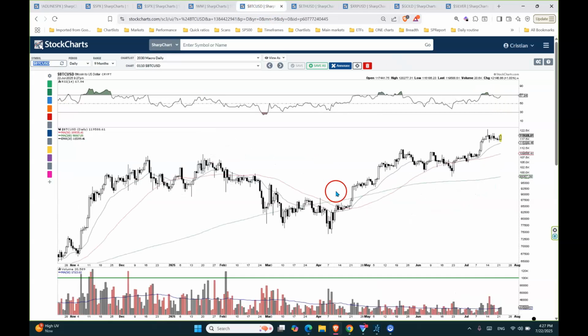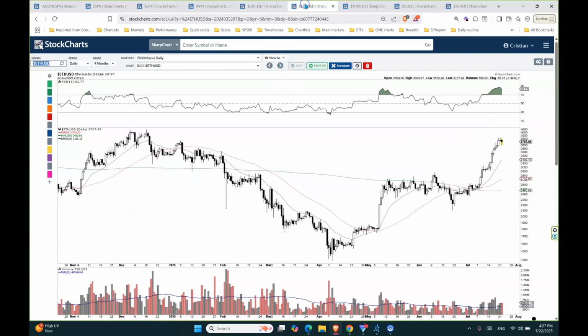Taking a look at Bitcoin, it's holding its 20-day moving average in consolidation. It's a little bit longer than what I thought, but it's doing absolutely nothing wrong. If anything, the fact that it's tight and consolidating above 115, I think that's a good sign, and we're looking for new all-time highs once again.